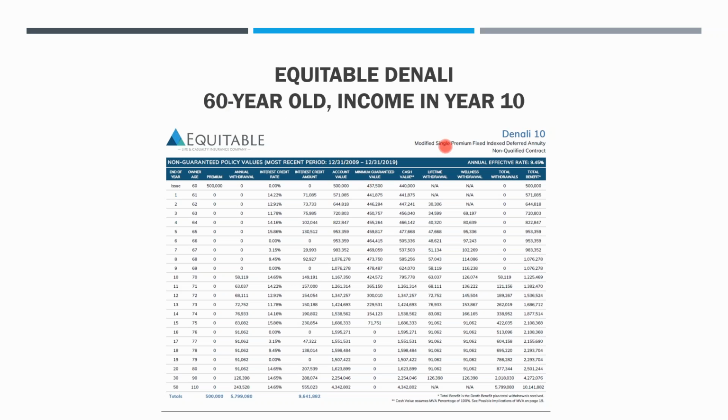So you have a 60-year-old who wants to start income in 10 years. A 60-year-old who wants to start income in 10 years, he's got $500,000. He wants to put in that $500,000. Look what this annual effective rate is showing on this index. That is impressive. You take that to any client and show them, wow, 9.45%.